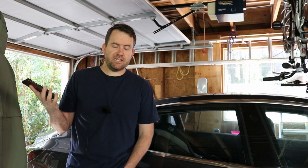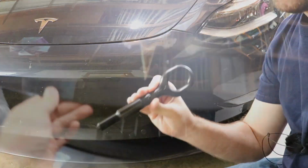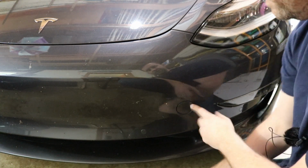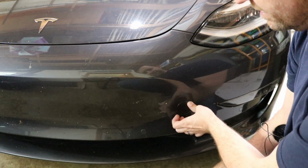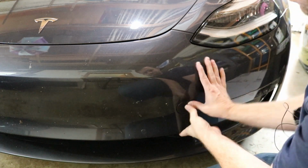All right, so there we go. I guess I just wait for the text message. Okay, so to prepare for towing, you have to use the tow eye, which is located in the frunk right underneath the carpet. Now, the tow point is right here, and apparently to get this out, we just have to push on the top right-hand side until it pops out. I've never done this before.